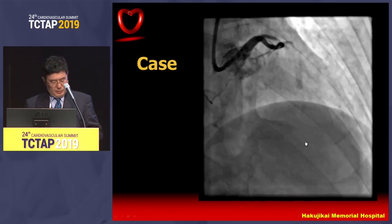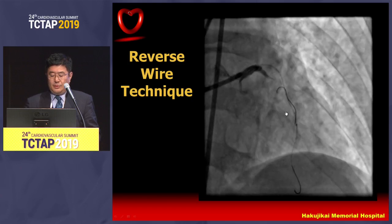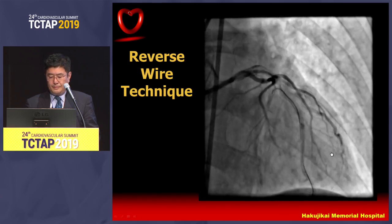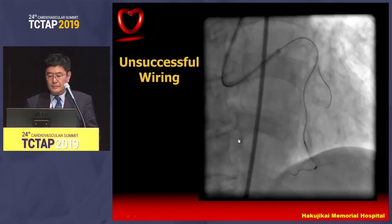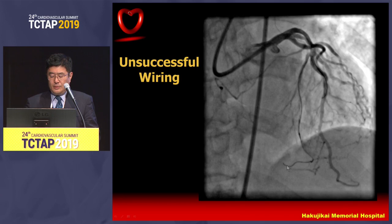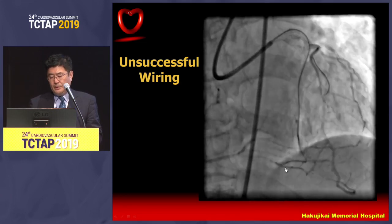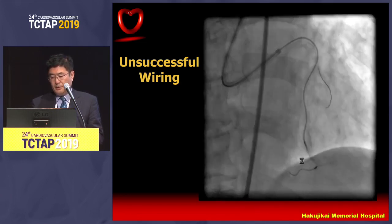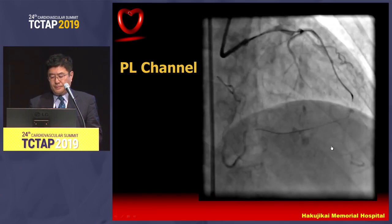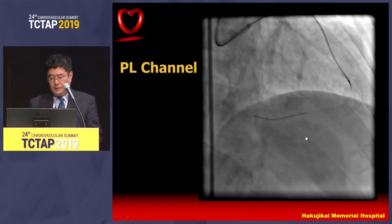In this RCA-CTO, I tried to use this septal channel. The wire was almost okay, but the tip of the wire was not free. So I gave up this septal channel and moved to the PL branch. Very fortunately, the wire successfully crossed this PL channel.